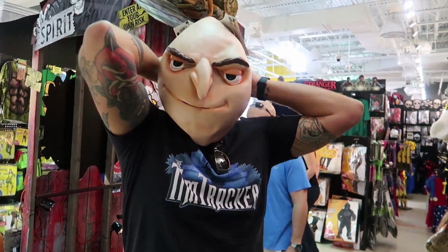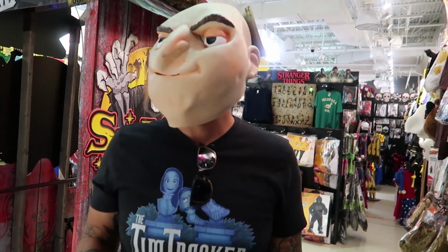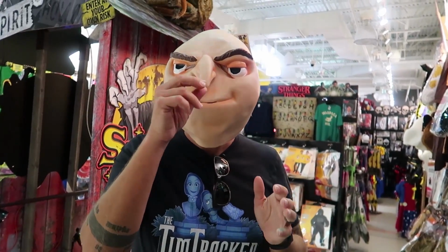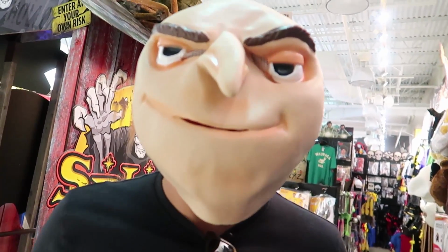What? Poking me in the elbow. Oh no! Gru here. We are going to do something very nefarious. You do a good Gru. It's poking me in the eyeball. Oh no! I love it. Leave it on forever. Just kidding. I just made a smile underneath it, like you could see it.